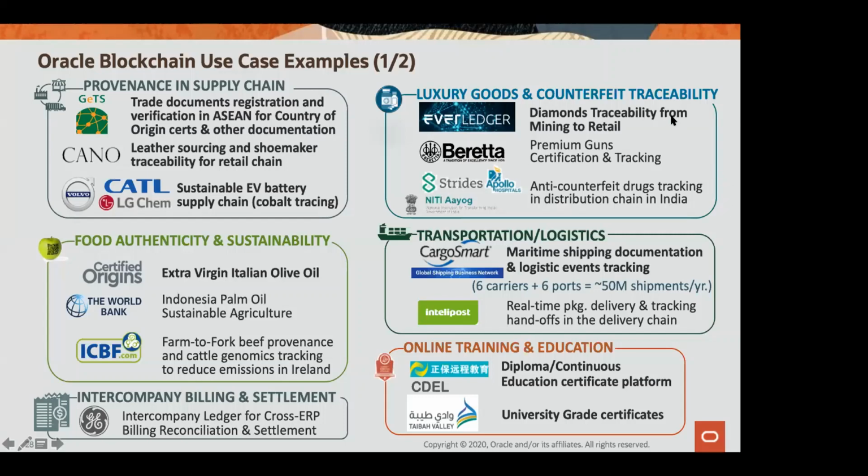Luxury goods tracing. So Everledger, which you might have heard about, which is doing diamond traceability, is running on our blockchain. Beretta Firearms did a pilot with us for premium guns. Maritime shipping documentation from CargoSmart has been another one. They have a consortium of container shipping companies and ports, handling about half of the worldwide container shipping capacity a year running on our blockchain.